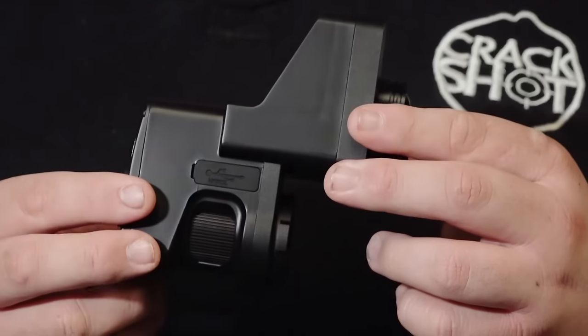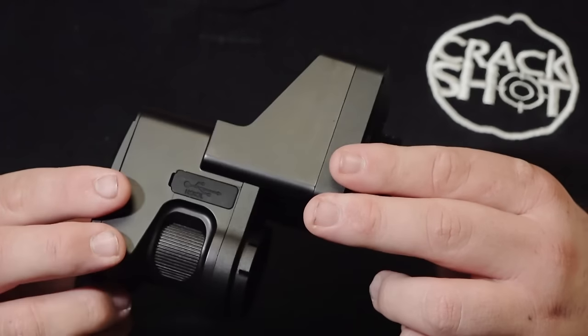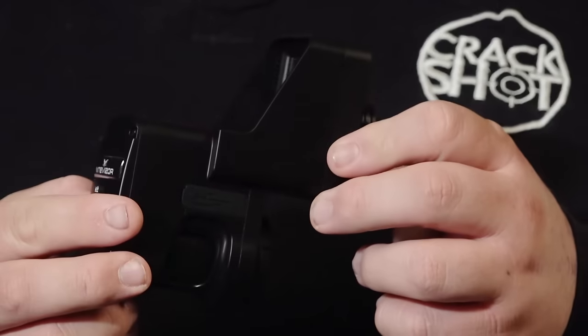So the cheapest we've got is this night visor. It's a bolt-on to the back of your scope, so it's not an actual night vision scope. It just bolts onto the back of your existing scope, so you still use your same crosshairs.